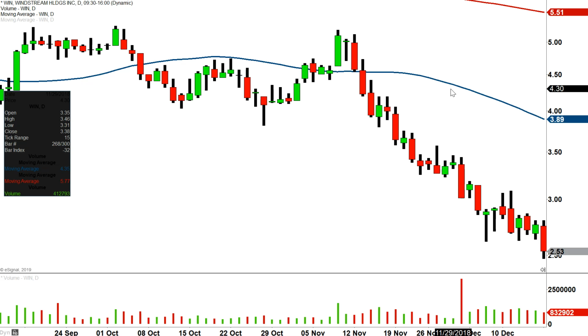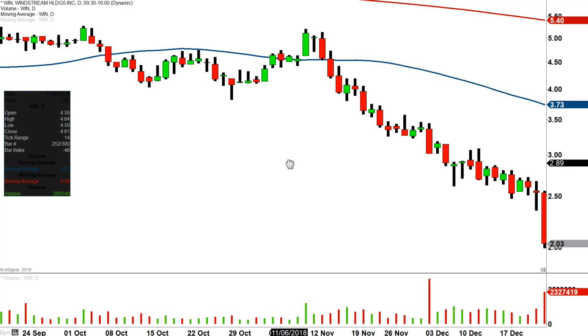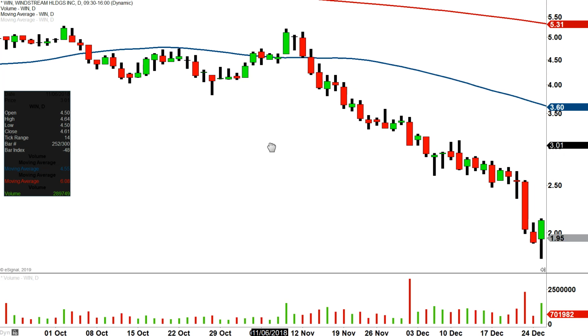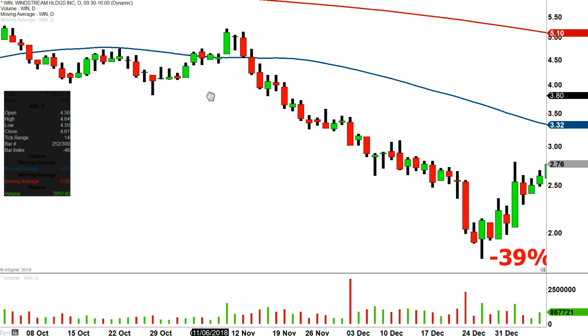But the lesson here, and what I want to focus on, is what happens if you're like, nah, I'm going to be undisciplined. Well, let's just see what being undisciplined and not controlling risk would have led to. It went all the way down for a loss of 39%.